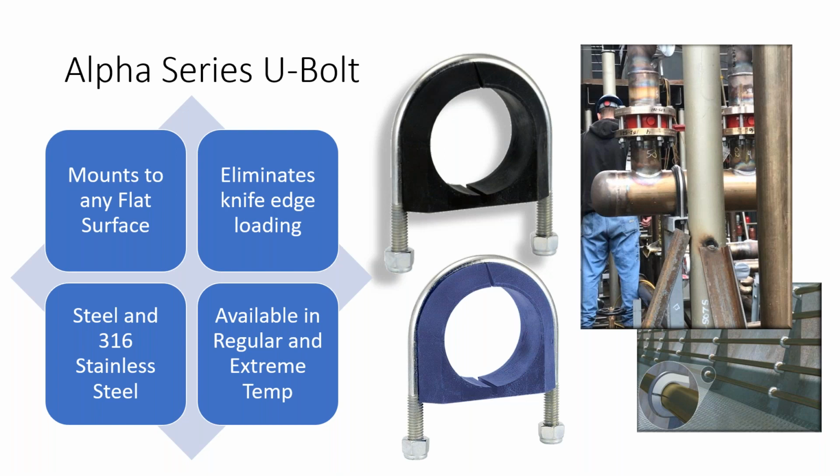and it eliminates knife edge loading. Because we have a patent on this, we can encapsulate the entire tube or pipe and keep all 360 degrees of the pipe protected. Some people only have a little saddle on the bottom, so it protects about 30 degrees of the tube, but the majority of the tube or pipe comes into contact with the U-bolt. So when you have hot fluids expanding and contracting, it's creating noise against the top of that metal U-bolt. You've got dissimilar metals. You've got the problems when you're utilizing those other designs out on the market.